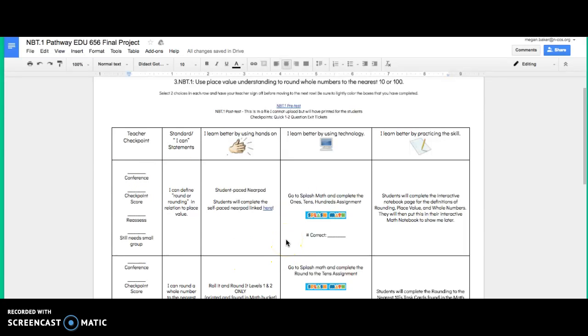I'll look at their work and make sure they understood that, and based on how they do on those 2 and the exit ticket, they will either get their 4 that they understand, and if they do understand, they can move on to the next I can statement. If they do not understand, I will send them back to do the 3rd activity they didn't choose, and then they will do that and then come back. If they still don't understand and they don't get a good reassess, they will come to me in a small group at another time, and we will just reteach and relearn this topic.